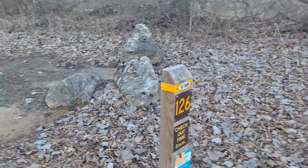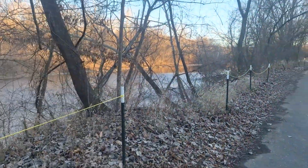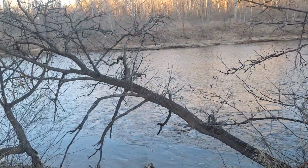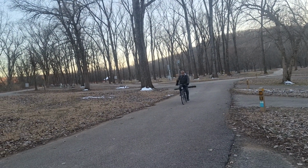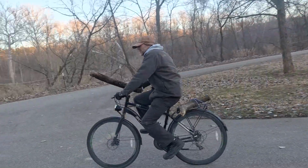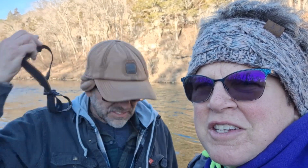We're at site 126, and we're right by the Meramac River. All right, we're down here at the Meramac River, Meramac State Park. We're gonna go ahead and put her into this video.